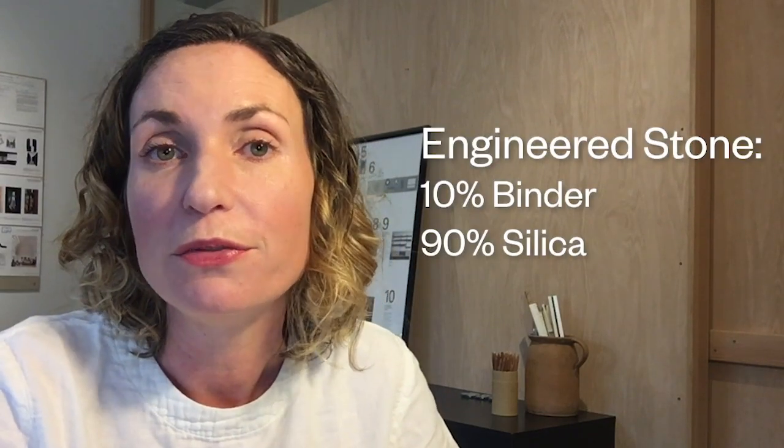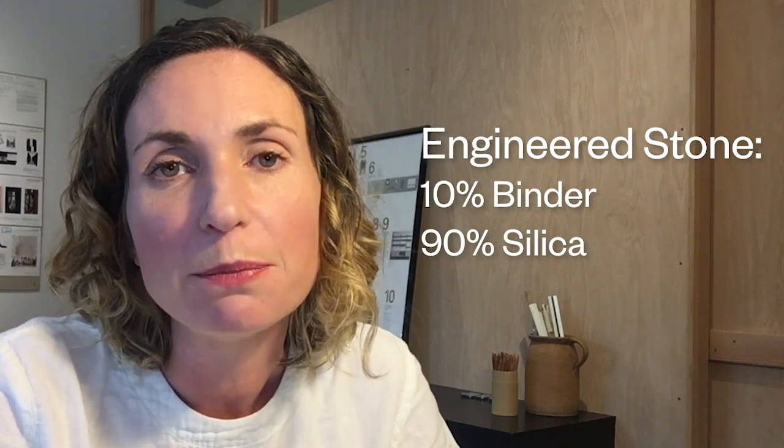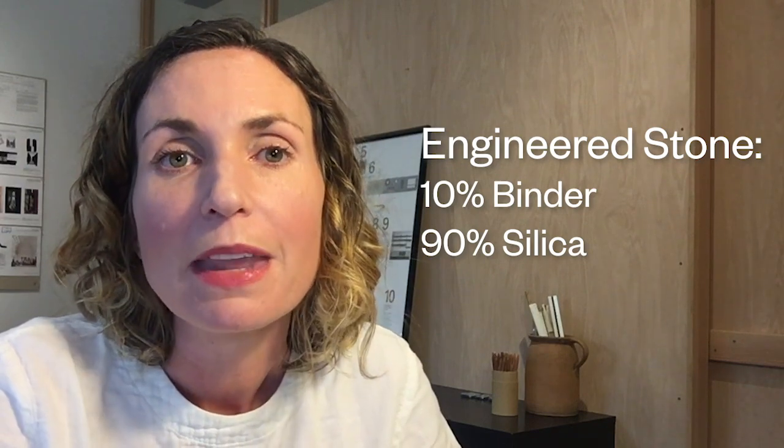Now, we mentioned engineered stone in our other video as something to avoid, and we were primarily focused on the plastic resin binder, which we thought was just yuck in and of itself, and turns out it can chip off if you're cutting on the countertop. But engineered stone is made up of 10% binder and 90% silica. And silica, it turns out, is extremely dangerous to work with.